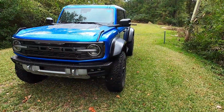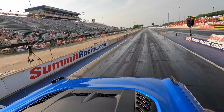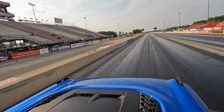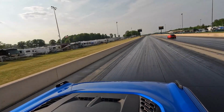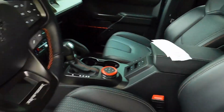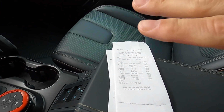So I'm pretty sure we still held the record for the quickest ET in quarter mile with this particular Bronco Raptor with our Whipple intercooler, Whipple tune, and SPD downpipe combo. But since then, 5-star tuning has gotten involved, which is where we were testing all this stuff on the dyno to begin with. But Josh Newman, one of the tuners there, hooked us up with some HP Tuners tuning via an ECU swap. And we picked up a ton of horsepower.